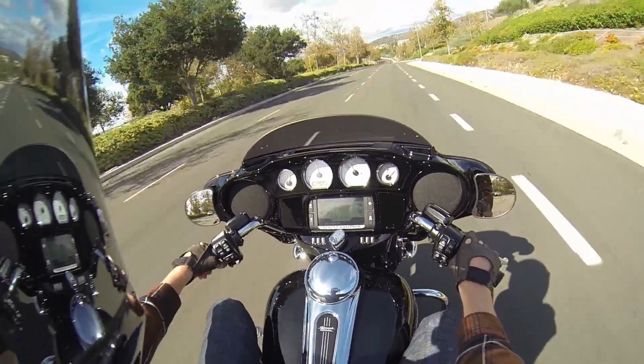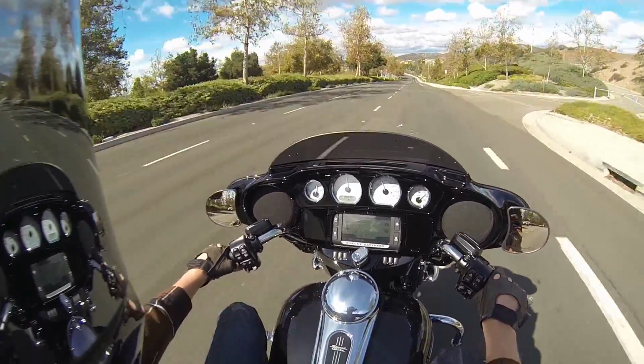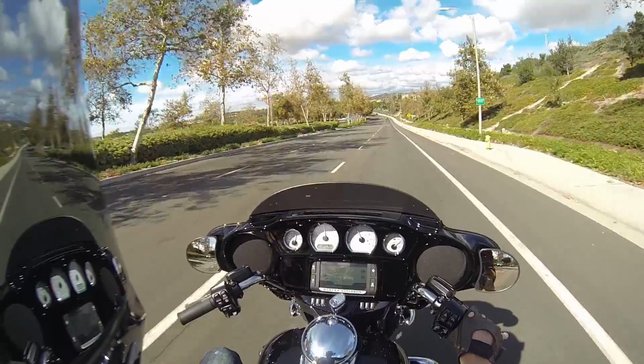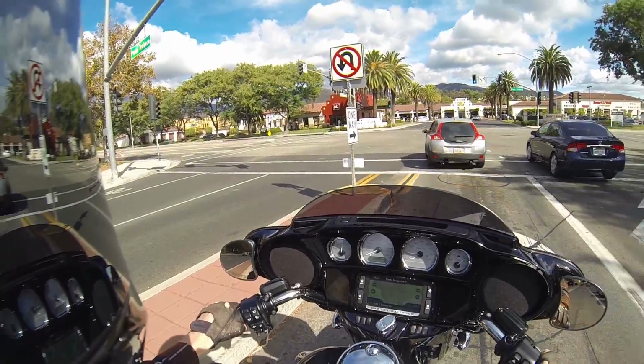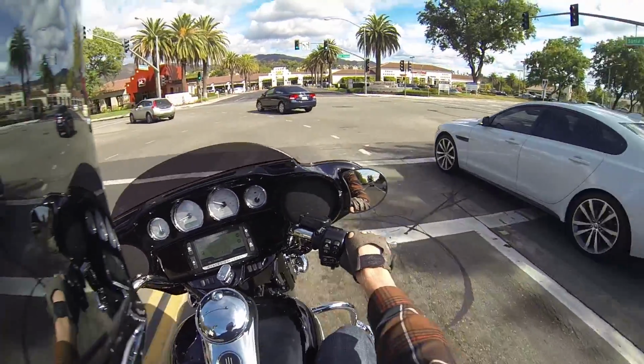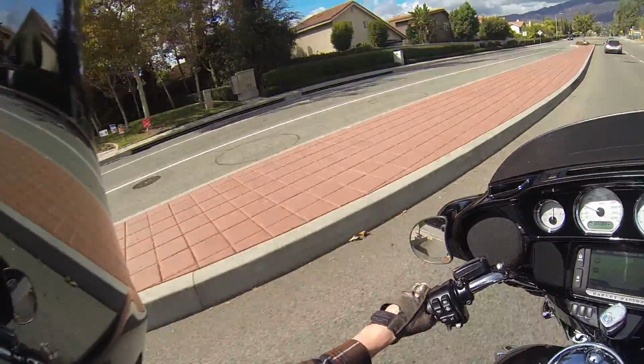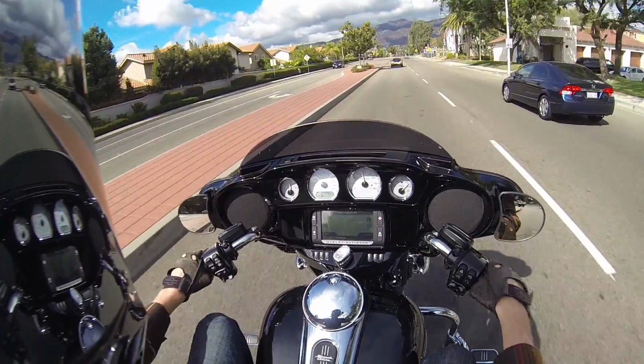When you roll it on, you keep gaining more and more horsepower until red line, and that horsepower is about 30 more horsepower than you get with the stock 107. So definitely, if you want a performance build, this is definitely the way to go.